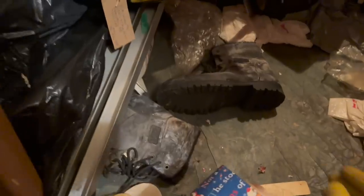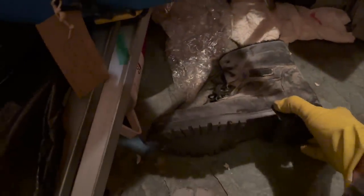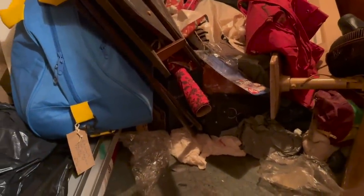But check this out. This stuff is literally stuck to the floor. It's like adhered like crazy glue. Look, it actually ripped the fabric off and left it on the floor. That's how long this stuff's been sitting down here. So I'm going to peel as much stuff off the floor as I can. This is not a glamorous job for anybody watching at home who's like, oh, Alex has a glamorous job.